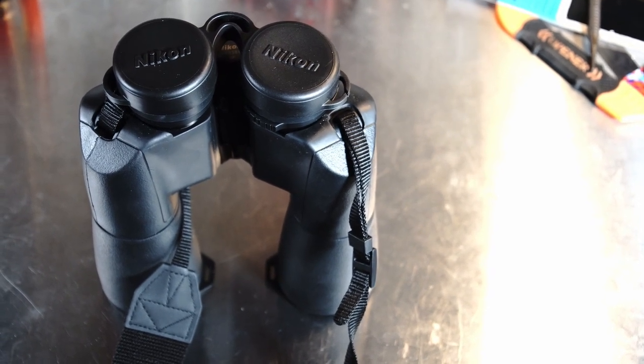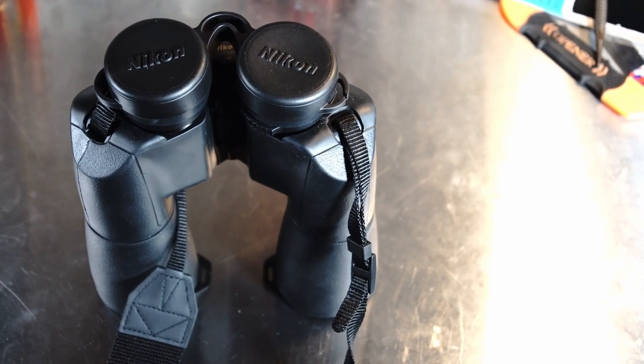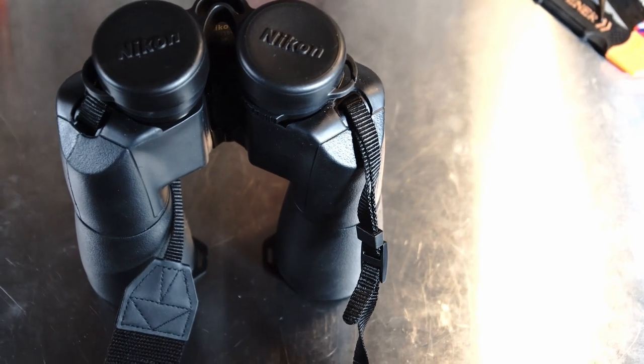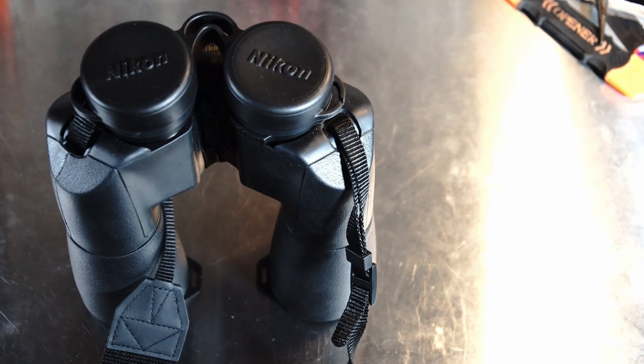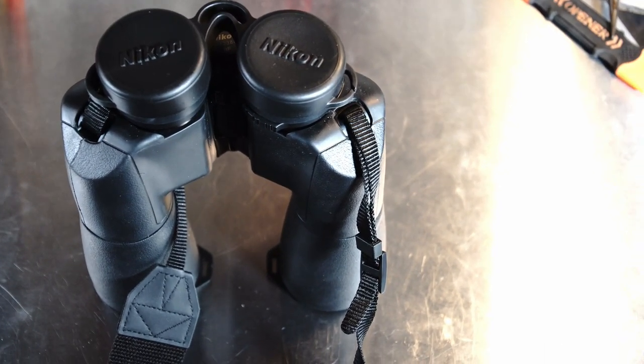So I recommend the Nikon All-Terrain 7x50 binoculars. I will put a link down below where you can find your own. I'd suggest you check them out. They are very reasonably priced for such high quality. They are a useful thing.